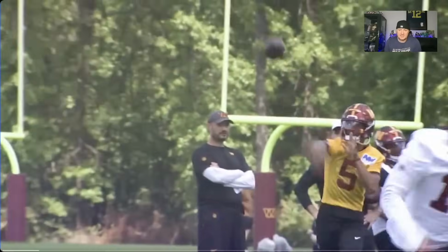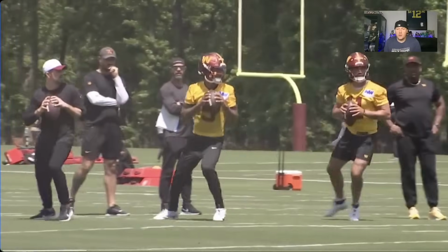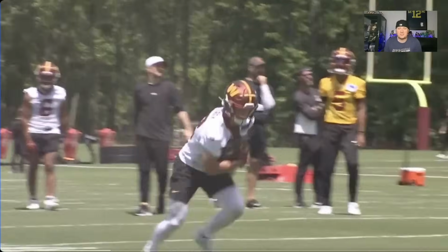Now we're going to go to OTAs. Same thing, but with the veterans mixed in. We're trying to get things installed. We're trying to get to know our players. This is the orientation for these players.